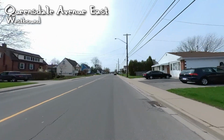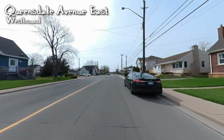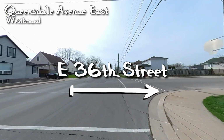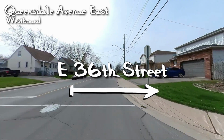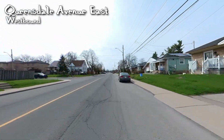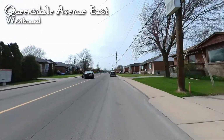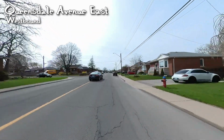But yeah, as you can see, this is pretty much just residential. You're halfway between Fennel and Concession, so if you wanted to go to any businesses on Fennel or Concession, they're a fair ways away from each other, probably about half a kilometer in either direction, whereas with Brucedale, you're a lot closer to Fennel. I think you're only like 300 meters away from Fennel. Somewhere around that range.